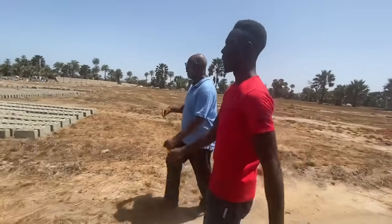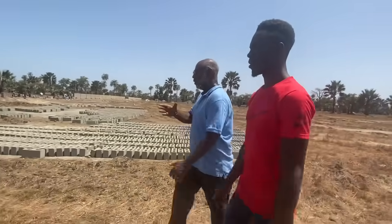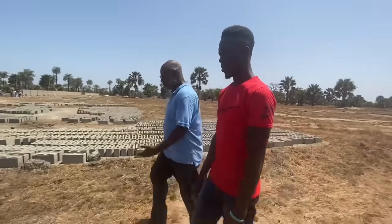So this right here, as you can already see, again, this is our old road. You can just see it's a straight shot.